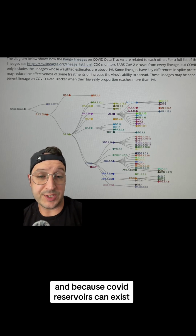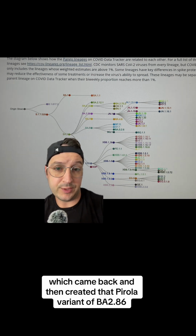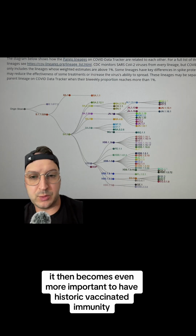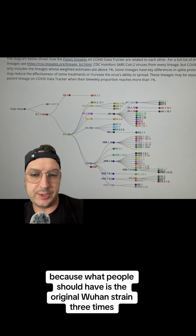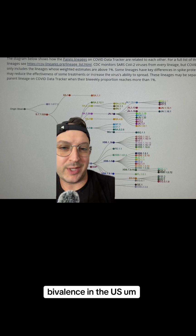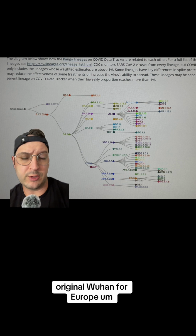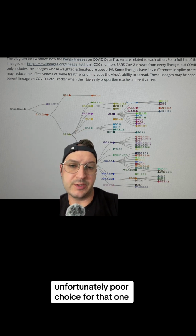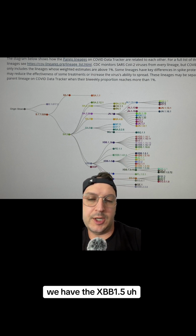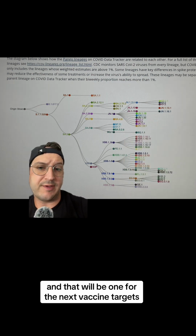And because COVID reservoirs can exist that can reemerge back into the population, as we saw with BA.2, which came back and then created that pirola variant of BA.2.86, it then becomes even more important to have historic vaccinated immunity, because what people should have is the original Wuhan strain 3 times. They should have the BA.4/BA.5 bivalent in the US, BA.1 and original Wuhan for Europe, which was unfortunately a poor choice for that one. And then we have the XBB.1.5, and then now it should be something like KP3 and LB1 for the next vaccine targets.